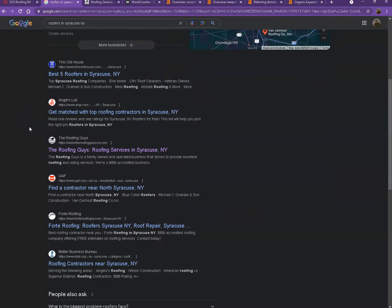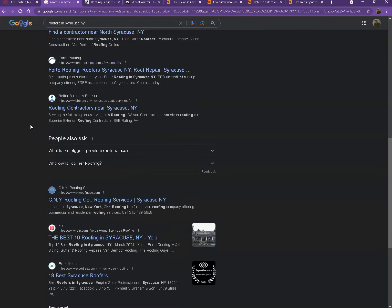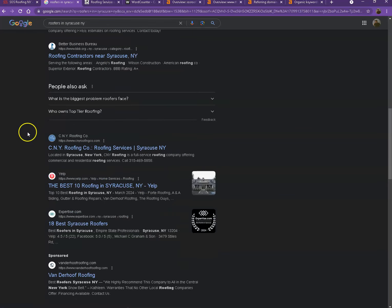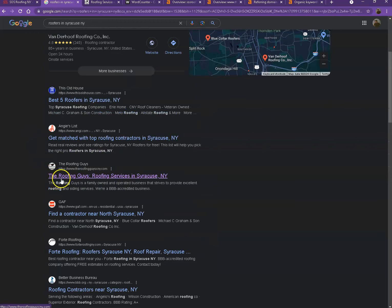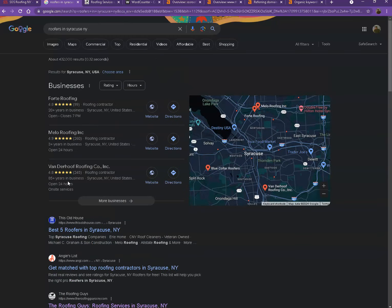Moving on to the next part, these are what we call the organic searches. So these are all the websites that actually rank higher without people paying for any ads, just because they're doing certain things. That's exactly what we're going to talk about and analyze. So I actually pulled up one of the top ranking websites. Let's see what they have differently.